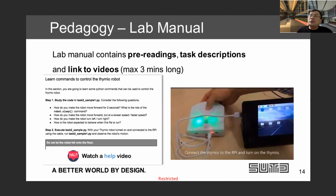And of course, in order to teach them how to do it, what we give students is a lab manual, and we tell them that they must read the lab manual in advance. We also give them videos to help them visualize what is supposed to happen. And of course, we describe the task inside the lab manual as well. So when they come to the lab, they are expected to be independent and work on it independently. And of course, there are instructors and teaching assistants around to help them if they have any difficulties.